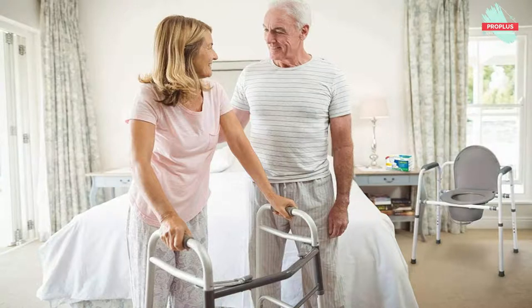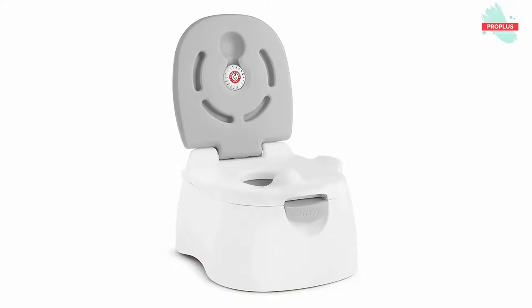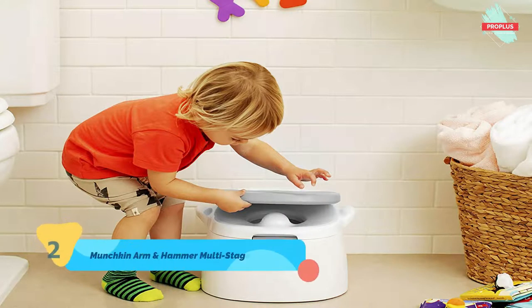toilet seat. And top number 2 is the Munchkin Arm & Hammer Multi-Stage 3-in-1 Potty. It is 15.55 by 13.58 by 7.64 inches.